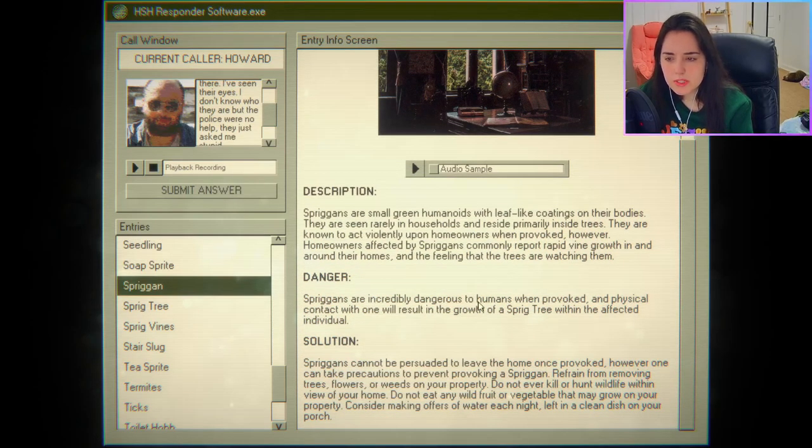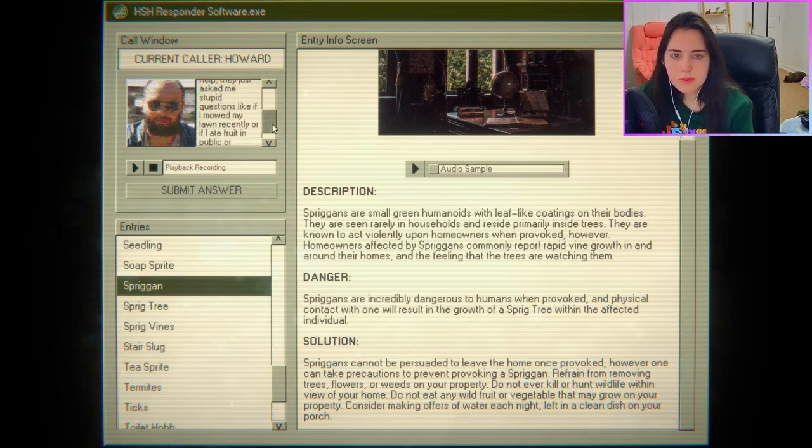Danger. Spriggans are incredibly dangerous to humans when provoked, and physical contact with one will result in the growth of Sprigtree within the affected individual. Okay. Spriggans cannot be persuaded to leave the home once provoked. However, one can take precautions to prevent provoking a spriggan. Refrain from removing trees, flowers, or weeds on your property. Do not ever kill or hunt wildlife within the view of your home. Do not eat any wild fruit or vegetable that may grow on your property. Consider making offers of water each night left in a clean dish on your porch.